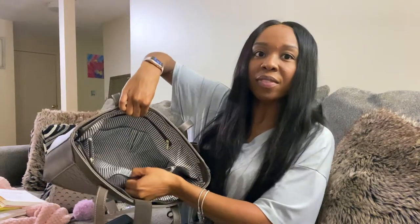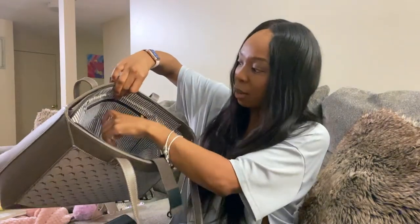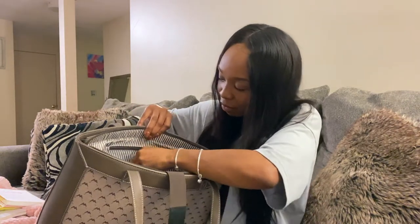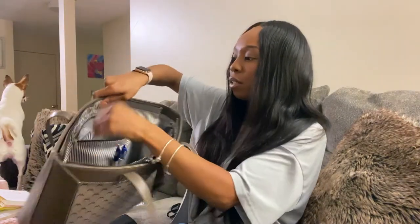You also have this separator pocket. This has a big pocket with a zipper closure, but on the other side is another big pocket as well. As you see, it has space for your pens. Okay, this bag is speaking to me. You have a space for your pens, and then you have two pockets here, and then you have another zipper pocket all the way in the front.